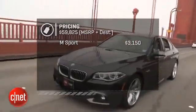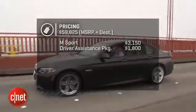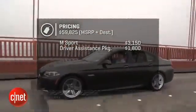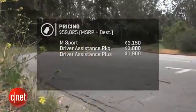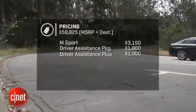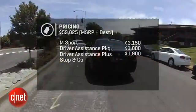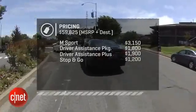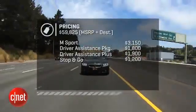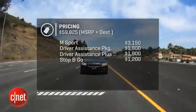There are two driver assistance packages. The first one for $1,800 is how you get a rear camera, I find that insulting, along with a head-up display and parking sonar. Driver Assistance Plus for $1,900 makes lane departure and blind spot tech active. There's a stop-and-go adaptive cruise package, which will do stop-and-go tech in traffic, also brings in surround cameras, $1,200. Night vision with pedestrian detections, $2,600, but it also requires the cold weather package. I don't like that kind of tying.